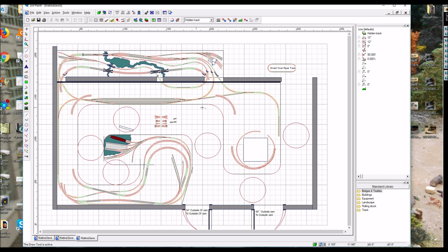I haven't started working on the main yard yet because I was still waiting for some more information. Also in this version you see that I've now put in the size he gave me for the oval racetrack, because I have to find somewhere for that.